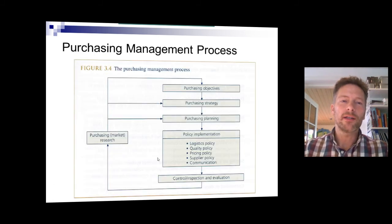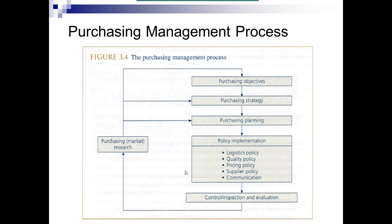Okay, moving on to the purchasing management process, as the headline is saying. The objective for the purchasing department comes from, as you can see on the left hand side, purchasing market research coming in, where you are researching the market for risks and opportunities, but you are also getting your input from the overall company strategy and objectives, because you will of course need to align your purchasing strategy with the overall corporate strategy. So there is a strong alignment between the corporate strategy and its objectives and the purchasing objectives and strategy.